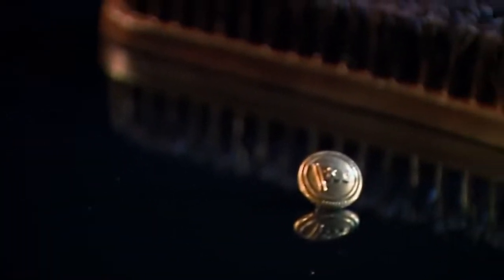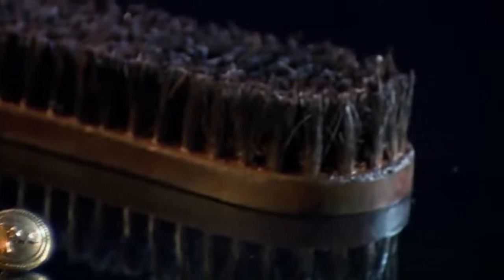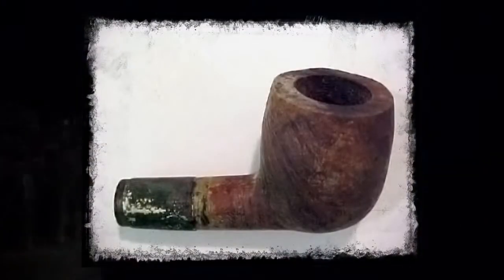This leather satchel, with the initials WM, is found in the debris field. Its surviving contents include officers' buttons, a shoe brush, and a pipe. Many believe this bag belongs to William Murdoch.